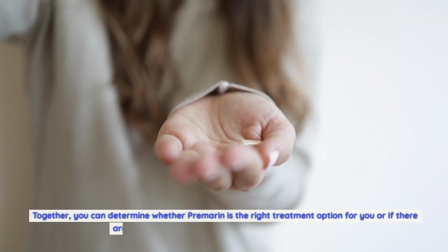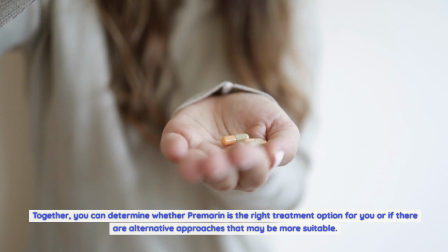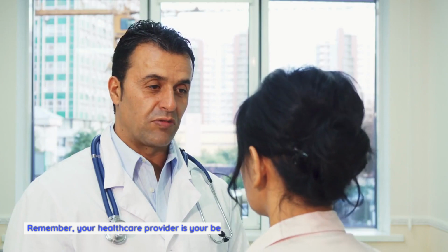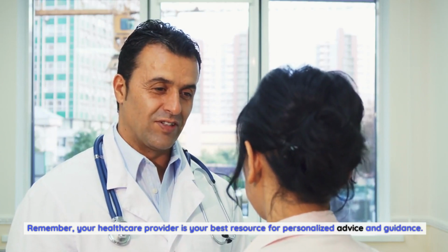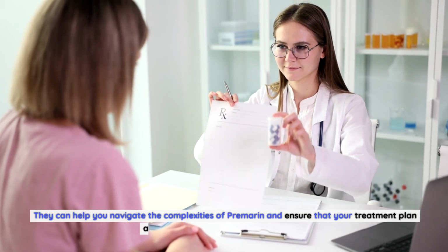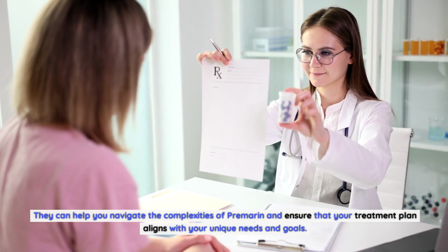Together, you can determine whether Premarin is the right treatment option for you or if there are alternative approaches that may be more suitable. Remember, your healthcare provider is your best resource for personalized advice and guidance. They can help you navigate the complexities of Premarin and ensure that your treatment plan aligns with your unique needs and goals.